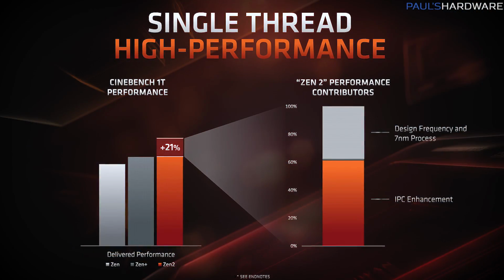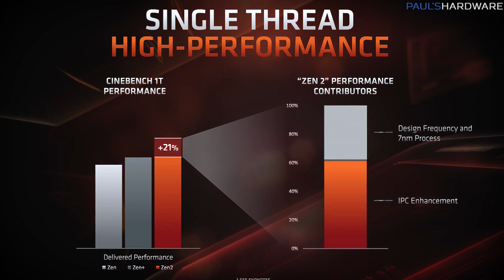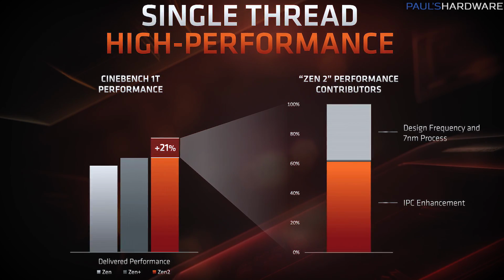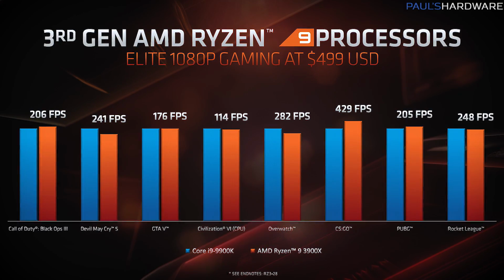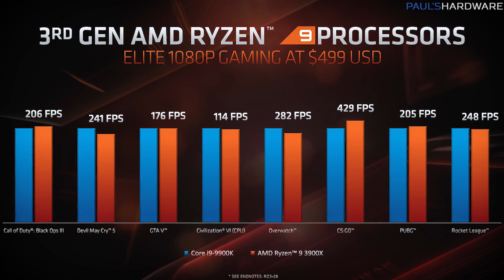These seemingly small changes add up though, and AMD says that about 60% of the performance uplift for Ryzen 3000 versus 2000 series comes from these IPC enhancements, while about 40% comes from that process shrink going down to 7 nanometers. So here's the gaming comparison according to AMD, the 9900K versus the 3900X, both chips costing $500, and in these titles at least, at 1080p, AMD shows about equivalent performance.